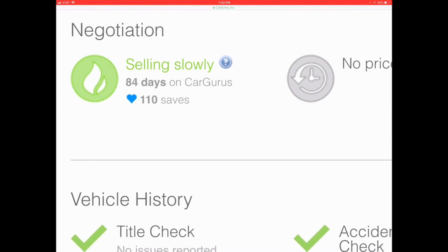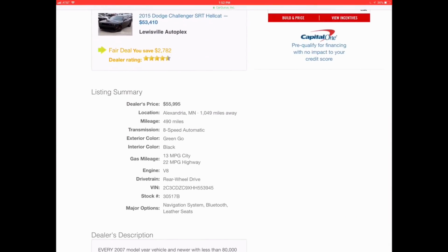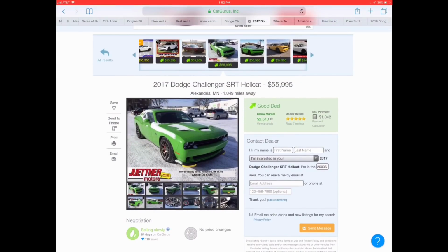Selling slowly. It's been on here for 84 days. All right, 84 days for this thing. 490 miles on this thing. It's not even broken in. Okay, so the advertised price here is $56,000 essentially.